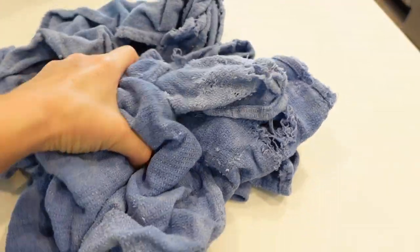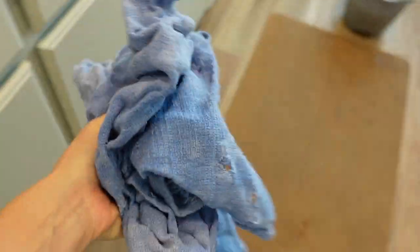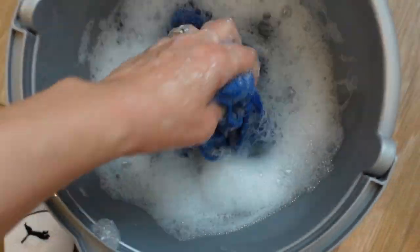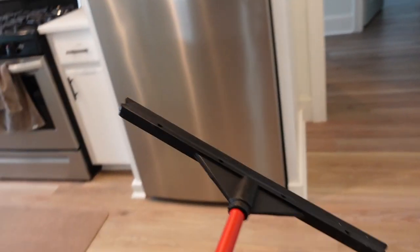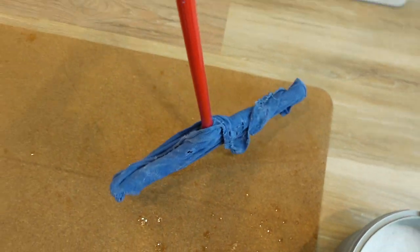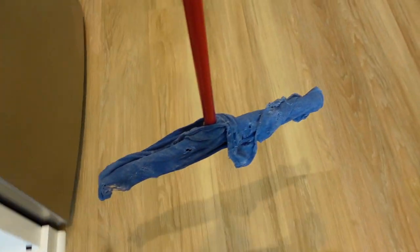Now I have these rags and they do really well on the floor, so I'm just gonna put them in the water and soak it. I leave my mop in the pantry like this, and then I'm gonna take it and put it over the mop. But anyways, this is how I will start mopping. Here I go.